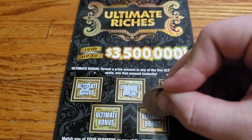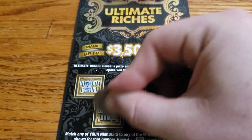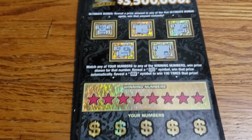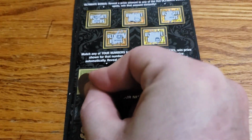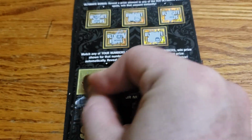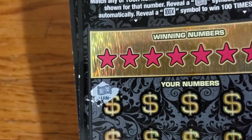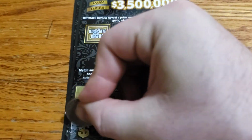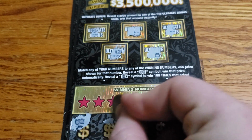No. All right, guys, nothing in the bonus area. Let's get into it. See if we can't get that multiplier or that dollar symbol. Look at that, guys. Boom. First one, and we got a win there. Let's see if we can continue on and get some more wins with that one. That is nice to see on the first ticket. Go ahead and move on to our second.